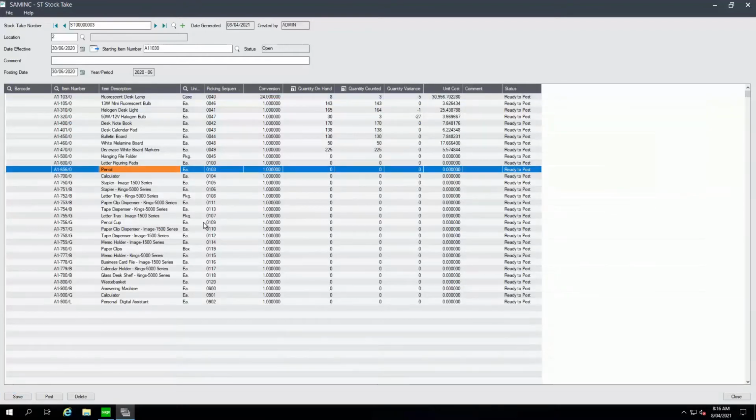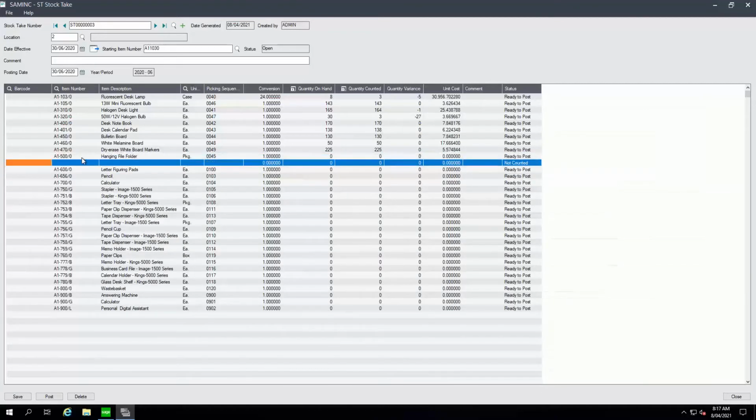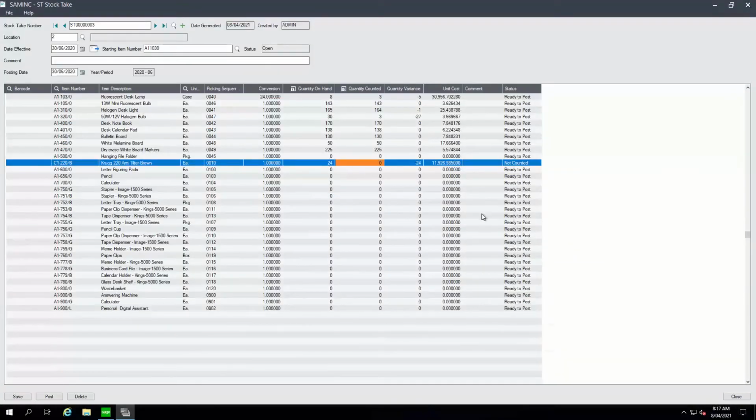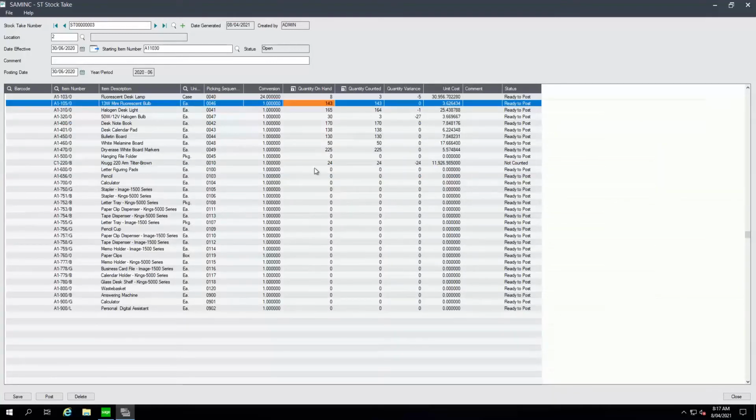And also, the opposite of that is if I do come across an item that's in my counts but not on my worksheet, for whatever reason, I can at this point insert items onto this worksheet as well by using the insert key, and then selecting whichever item I want to include, and then put the count in for that. This quantity on hand is as at the 30th of June, based on the transactions in the system, as at this effective date.